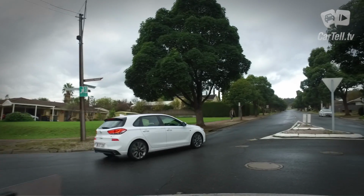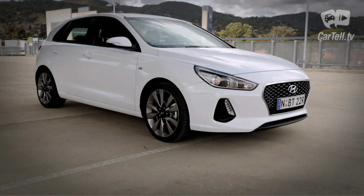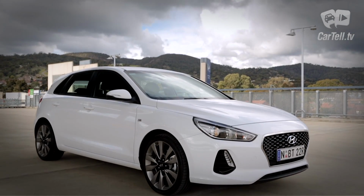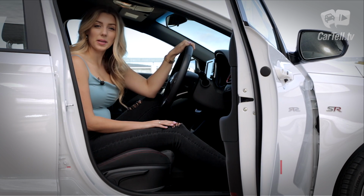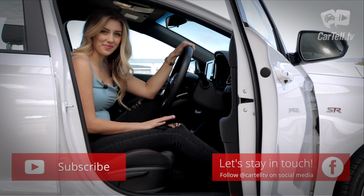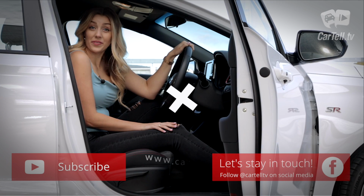So, Hyundai can rest on their laurels. Well, they can, but they won't. The SR is a sporty car, but the i30N is coming by the end of the year and it's supposed to be hardcore. Can't wait for that.